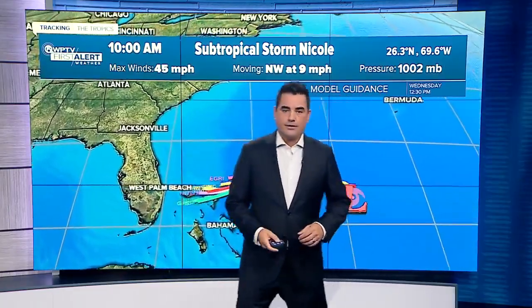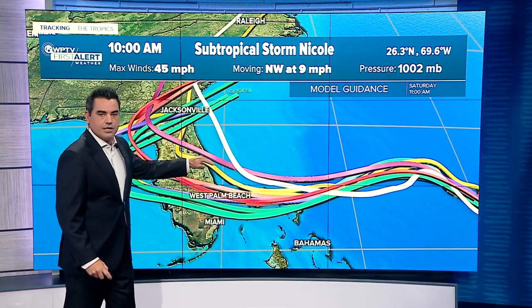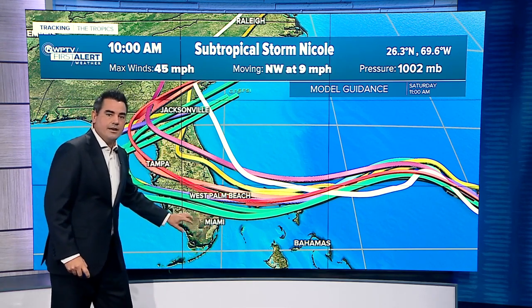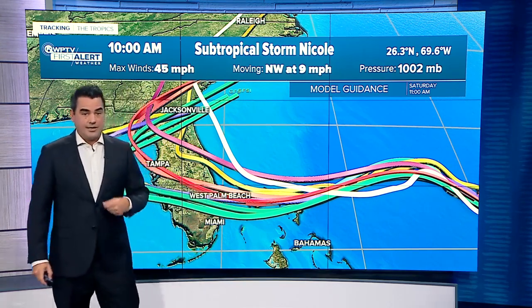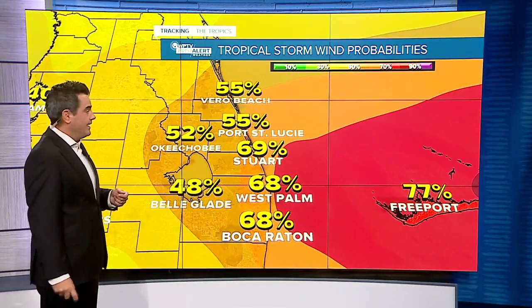Now, computer models are still diverging on the final solution. Some models taking it down towards Miami, other models up towards the Space Coast. So there's still a chance that it could shift a little farther to the north or to the south. Now, if it does come in farther to the south, that means we will be in that northeastern quadrant, and that's the strongest part of the storm system. So if we are in that quadrant, we will be dealing with some really nasty weather Wednesday into Thursday.